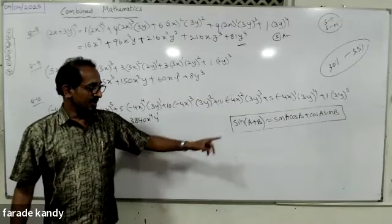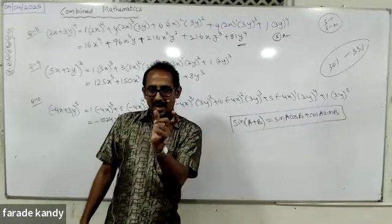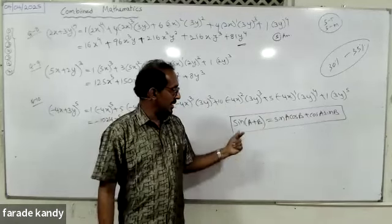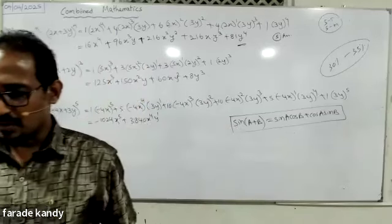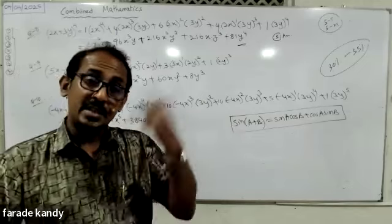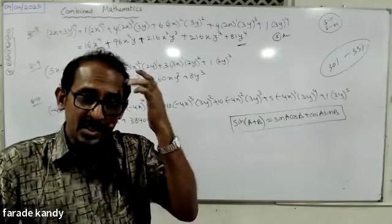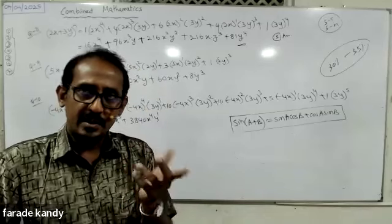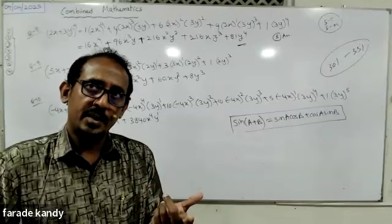So now, students, you want that photo method plus technique. Instead of reading this many times, sin A plus B equals sin A cos B plus cos A sin B, if you put some features and close your eyes, it will be easy to store. That is, sin A plus B is not the obvious answer, sin A plus sin B.